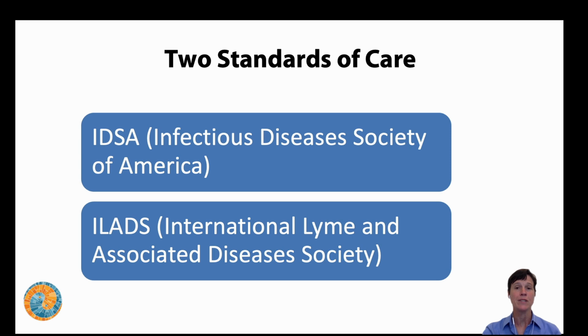Keeping in mind the two standards of care, we will review borreliosis treatment, both looking at the IDSA guidelines, the Infectious Diseases Society of America guidelines, and then looking at the ILADS, or the International Lyme and Associated Diseases Society guidelines. And then we will move on to looking at templates that I use.